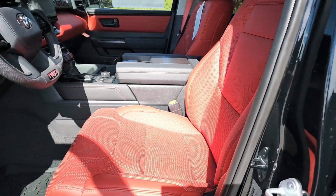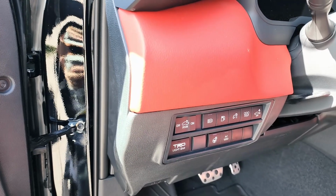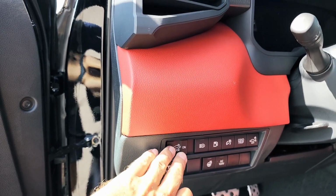Both seats are power adjusted. All right, so let's take a look at a few buttons that we have here. So first of all, the door off and on right there for the light. It controls the light right on top of that cab.